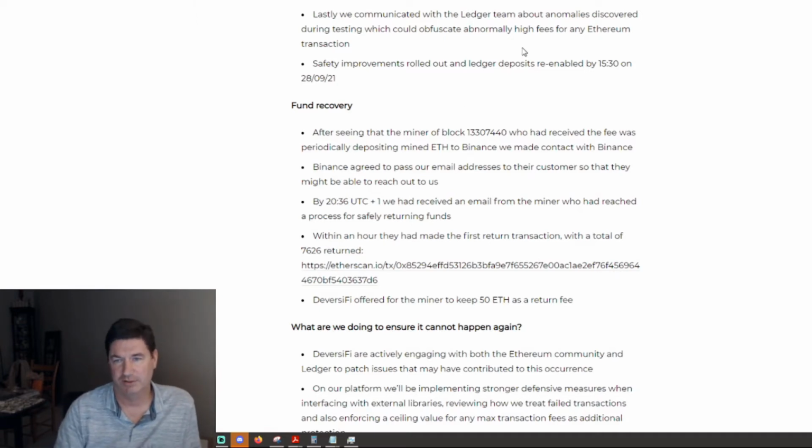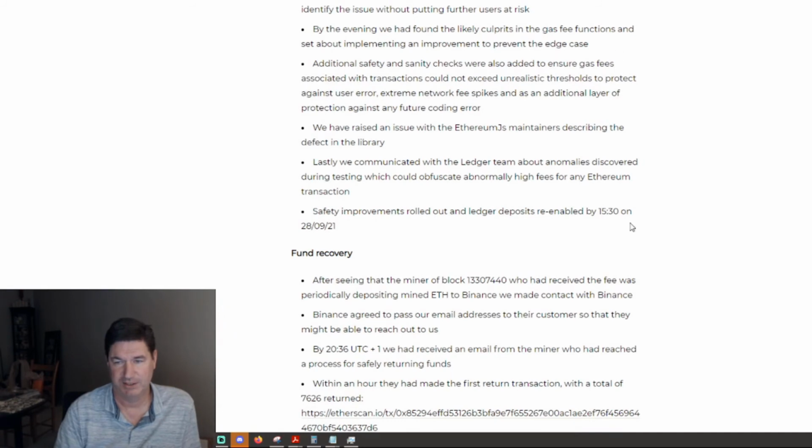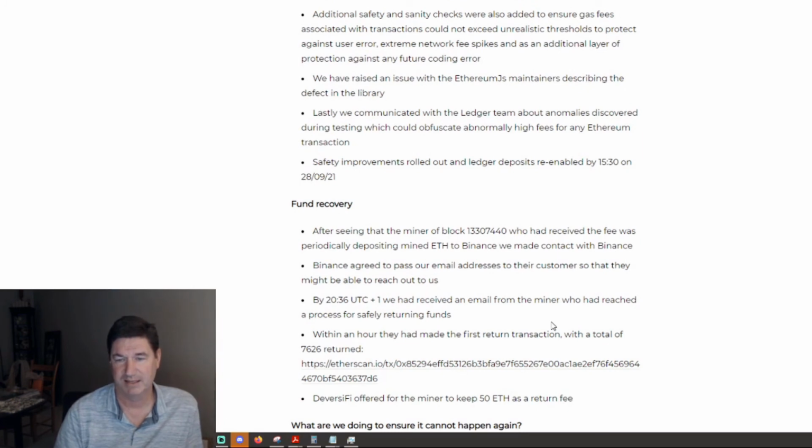So the way that the funds were recovered is that Diversify, who noticed this transaction, contacted Binance because they knew that the deposit was made to Binance, and they made the contact with Binance in an attempt to reach the actual miner who mined this block. Binance agreed to pass on the email address, and so basically put them in contact, and within an hour the funds were returned. So it was returned very, very quickly. Really kudos to that miner, whether it be a mining farm or a private mining pool, for having given that ETH back. And again, kudos to the whale that had this in awarding them.